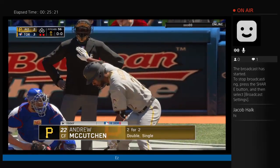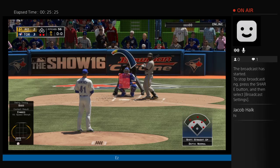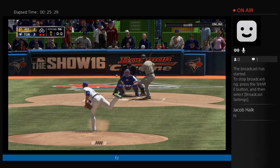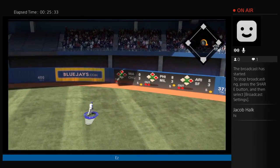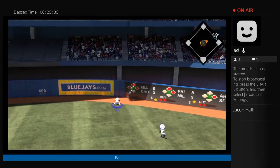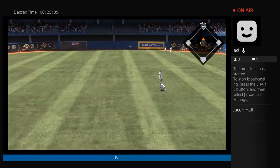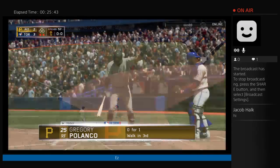Andrew McCutchen will dig in. He doubled his last time. And that came after a long battle at the plate. And he was able to stay patient and finally got a pitch that he could drive. Shot toward right center. That gets down, and the inning will continue. He's around first on his way to second now. And he is into second base with a double. His third hit this afternoon.